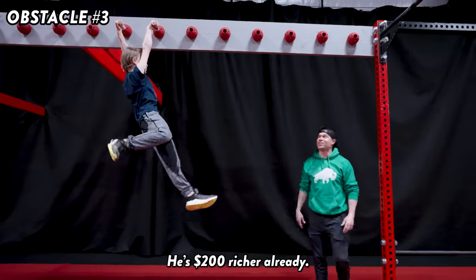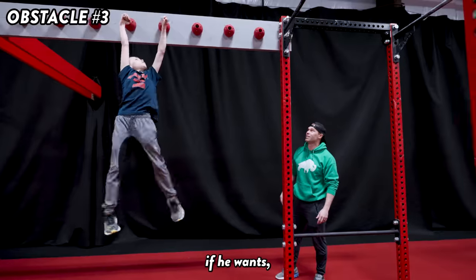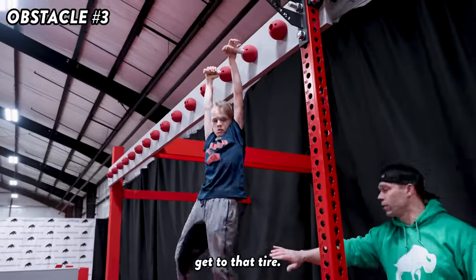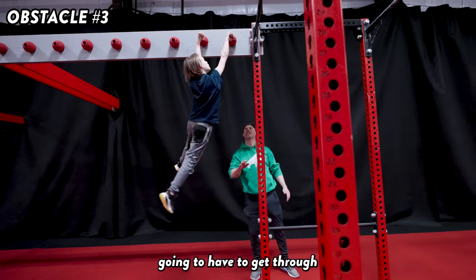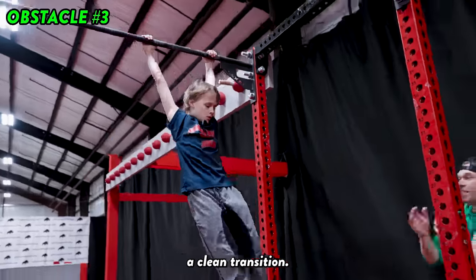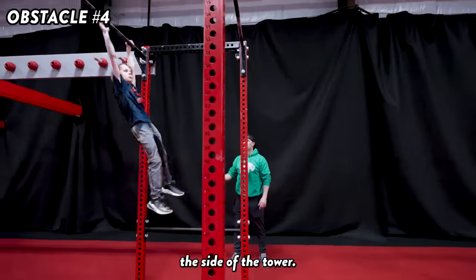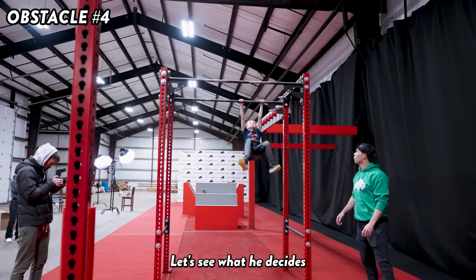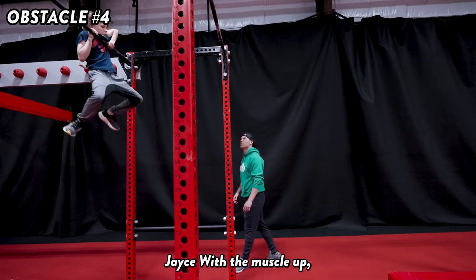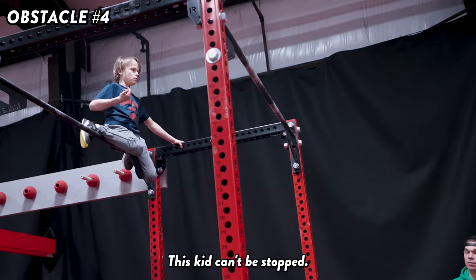He's $200 richer already. He can hang here for 12 minutes if he wants, but he wants to get to that tire. But in order to make it there, he's gonna have to get through this tough transition and get through the liche. Clean transition, well done, Jace. Now he's not tall enough to rest on the side of the tower. Let's see what he decides to do. Jace with the muscle up, he will rest on top of the tower. This kid can't be stopped.